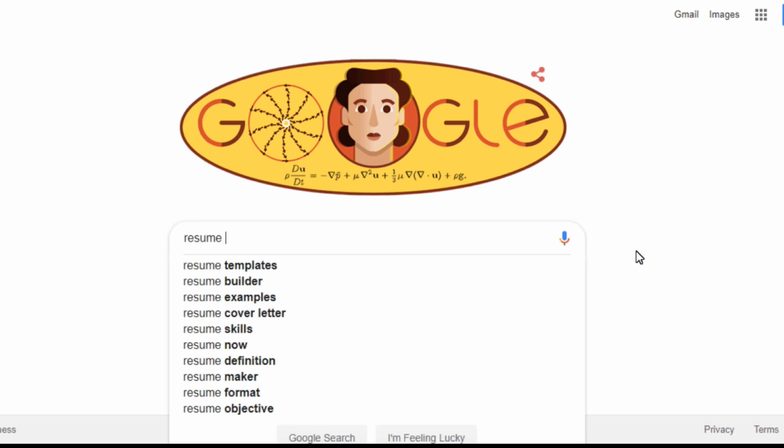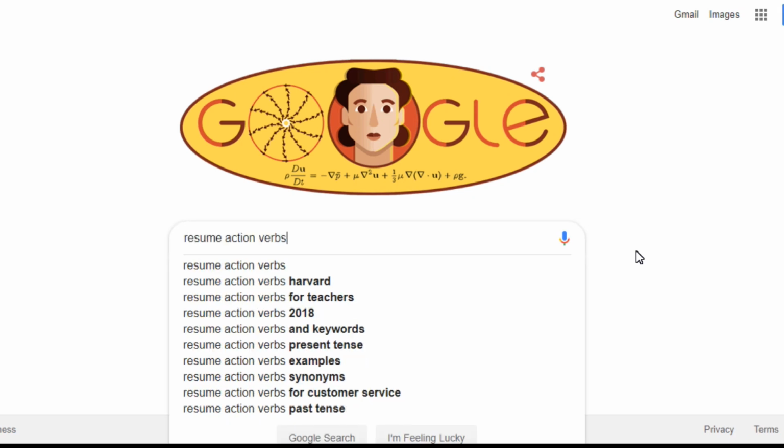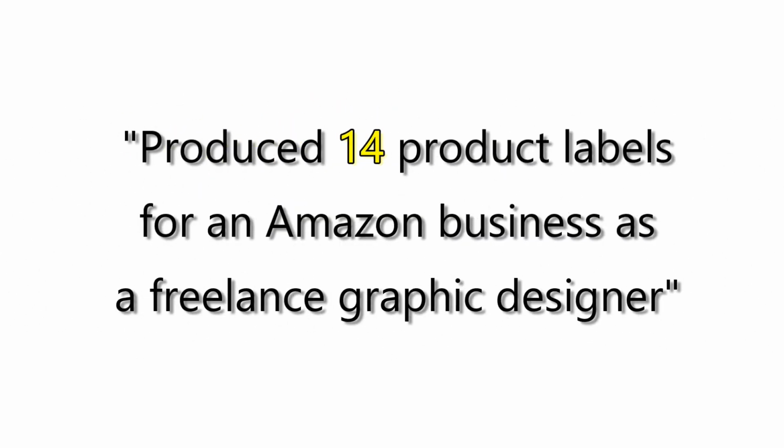Consider Googling resume action verbs and you'll find endless lists to help you out. A good tip here is to include impressive numbers and write them in numeral form so they stand out. Here's an example, starting with a past tense action verb that includes a number. Produced 14 product labels for an Amazon business as a freelance graphic designer. Those skills and experiences will be the bulk of your resume.